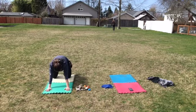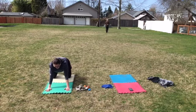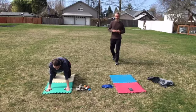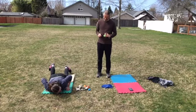Again, I'm on my knees. If you want to come up off your knees, that's great. If you need to do this on an incline, that's great too. You can still do this. It feels really good. Releases the intensity because we're getting that stretch in between each push-up.